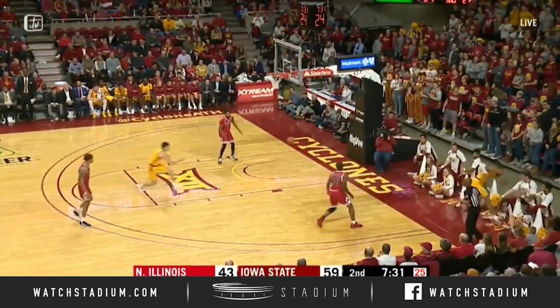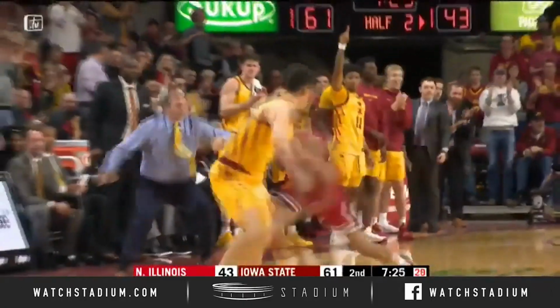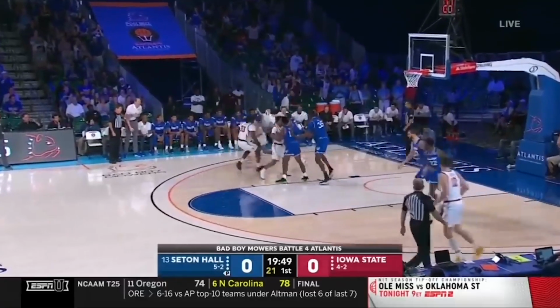So Mateen tries to pass it to his teammate Tyler Cochran, but Haliburton tips the pass and sends the ball heading out of bounds. Cochran just waits as the ball goes out of bounds, but Haliburton dashes towards the ball and makes the save by throwing it behind his back.